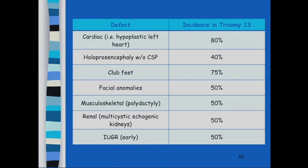So what do we look for in trisomy 13? Well, they get cardiac abnormalities, particularly hypoplastic left heart, like in our case, holoprosencephaly, a very common finding, club feet, facial abnormalities, polydactyly. That's one of the times when we look and actually count digits. And then multicystic echogenic kidneys that are enlarged, and IUGR.